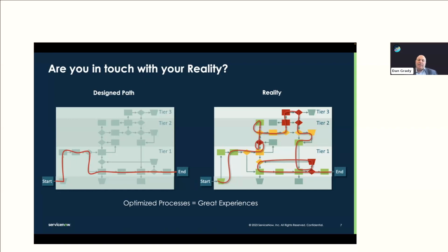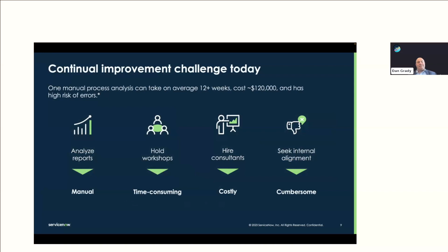For many organizations, right, the continual improvement challenge is very manual, time-consuming, and costly. It may involve running a whole bunch of reports, and then for some reason, people still like to print those reports out and go through them line by line with a highlighter. It may involve holding in-person or virtual workshops in which we take a whole bunch of sticky notes, put them up on a wall. Then, of course, we have to take a picture of those sticky notes on a wall and post it to some internal site because, hey, did work really happen unless we post sticky notes on a wall somewhere? It may involve bringing in some third-party consultants who are super helpful, but they're definitely not free.